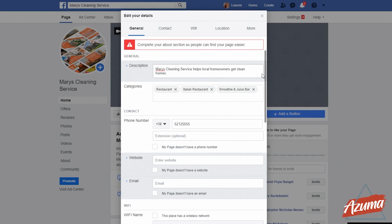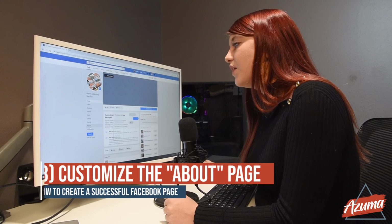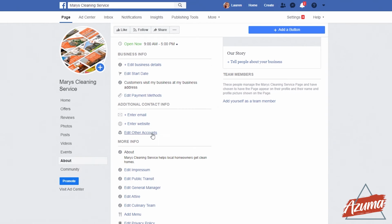Once you're done with all of these different sections, you're actually done with your page info. You can actually go over to your About page over here. And this shows the information that you just put in there, but it also shows a couple of other things. So for instance, since I put in my category as a restaurant, even though my name's Mary's Cleaning Service, you could actually add your general manager, you can add your culinary team, you can add your menu. This would all be located on your About page. So that's an important thing that you can go in and fill out.